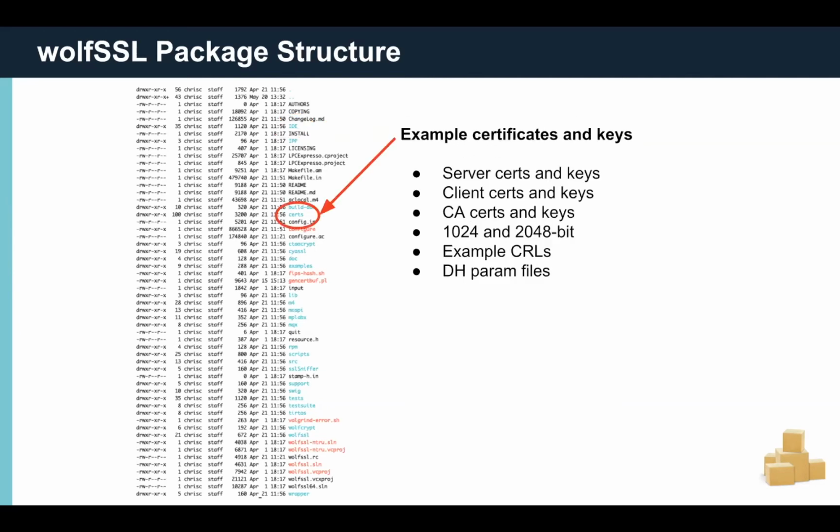Next down, we run into a certs directory. This includes our example certificates and keys. We use these for testing. They can also be helpful for just getting up and started and prototyping quickly. Obviously, you shouldn't use these in production, but for testing and initial prototyping, it makes it easy to get started.